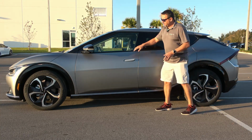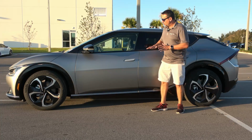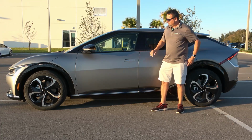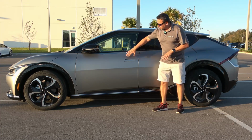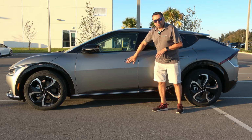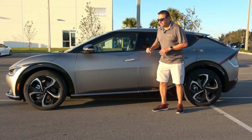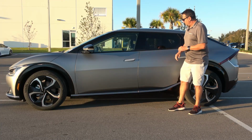It's pretty cool, as I like how Kia went with this concealed door handle design. So when you close it, see, there you go, it closes up, it's flush with the body panels of the vehicle, and when you touch it again, it opens up, and all you have to do is basically pull it and open the doors up, of course.